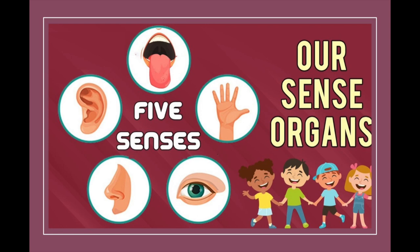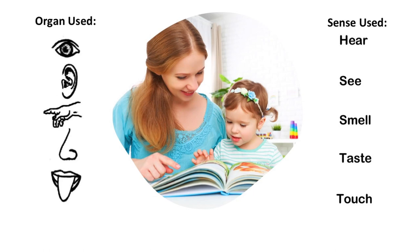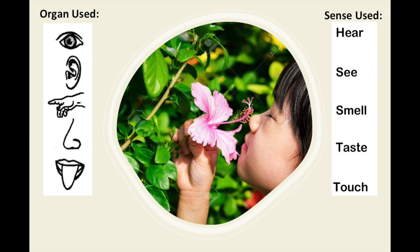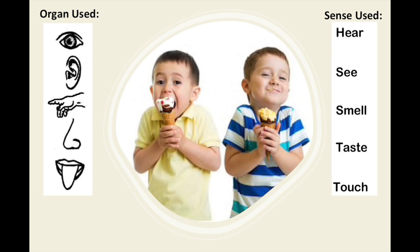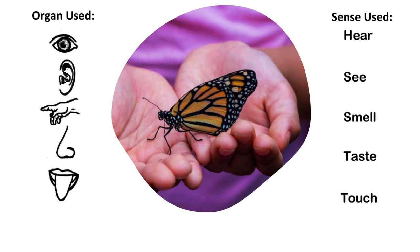Let's have a review of each sense by identifying which sense organ you use in the following situations. Have fun answering! If you answer them all correctly, congratulations!